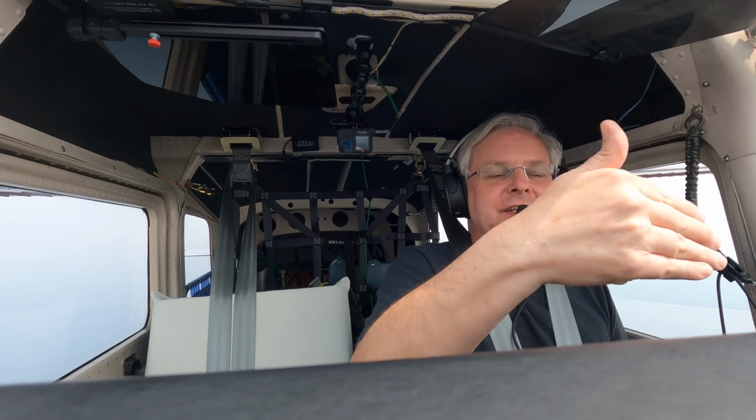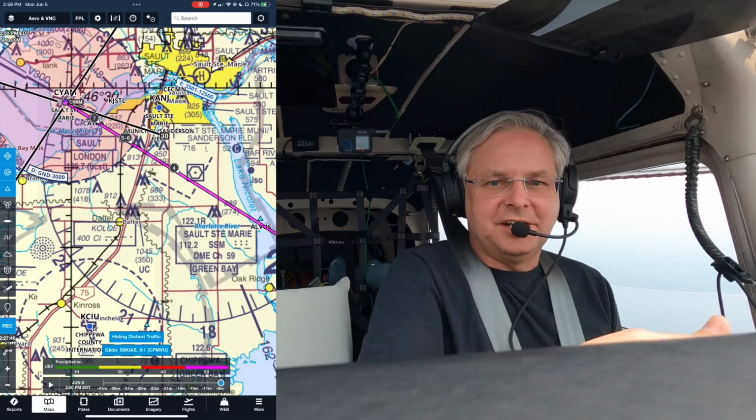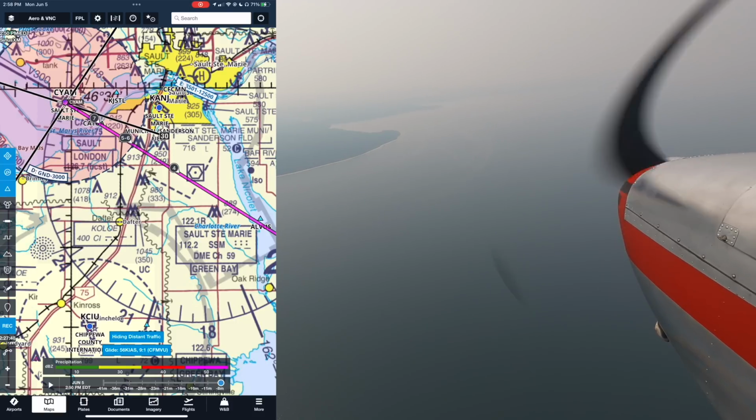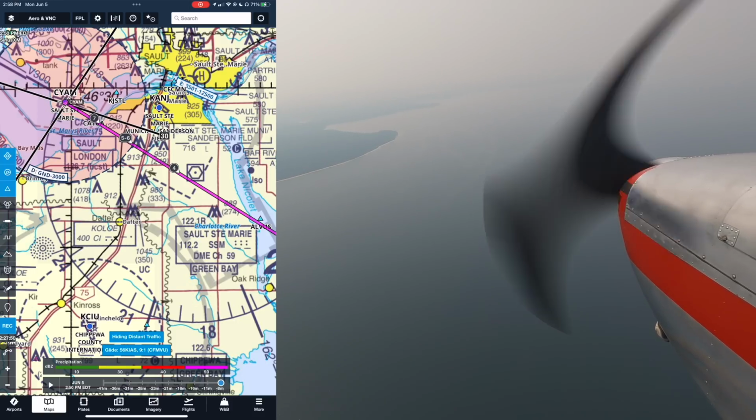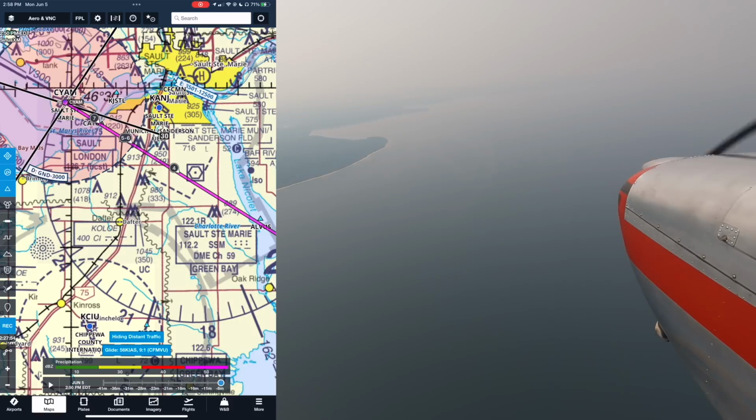Okay, so now we're in the United States of America, and from here to Sault Ste. Marie, we'll cross in and out of Canada to the United States to Canada to the United States to Canada. Like, it will just keep switching. The border gets really zigzaggy here, and on final into Sault Ste. Marie, depending on the runway we end up with, we'll be over the United States on final, and then land in Canada.